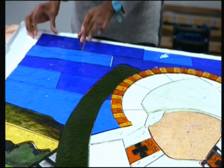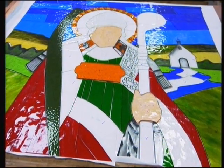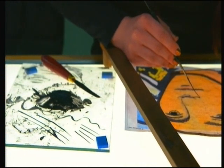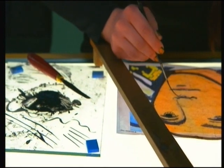It's a real family business, and working alongside Andrew is his daughter Katie. She's chief glass painter and is going to show me the ropes. I have done quite a bit of painting, but this is going to be very different. Yeah, glass painting is quite different.